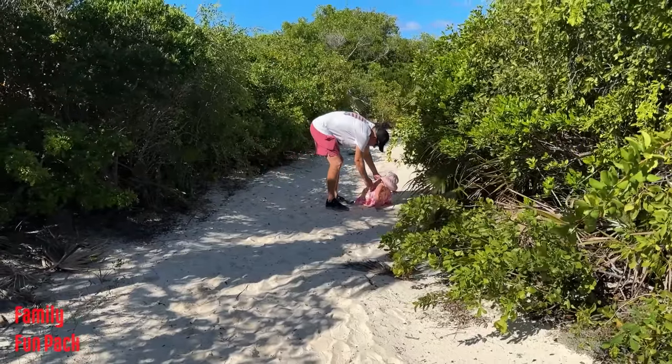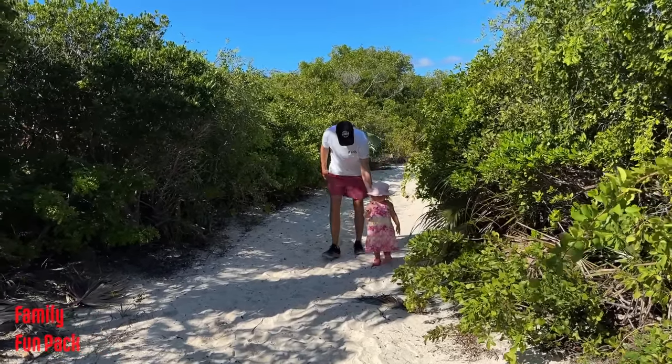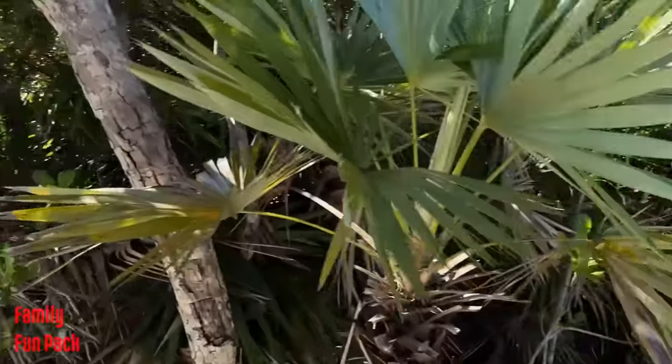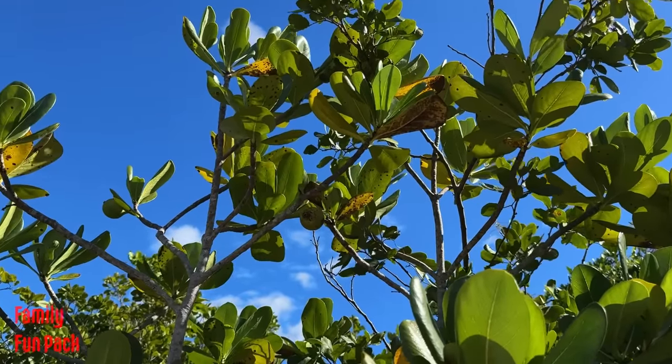Chloe's decided that she'd rather play in the sand than do any kind of a walk. There's plenty of rocks and plants to play with along the way. So we're just kind of taking our time. This is the 7-year apple.